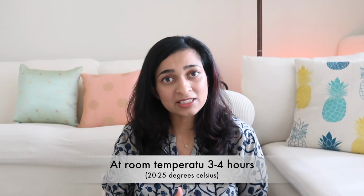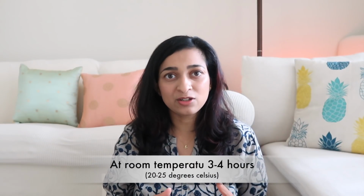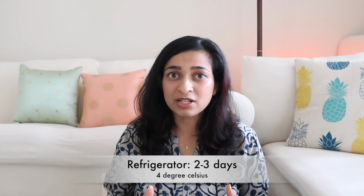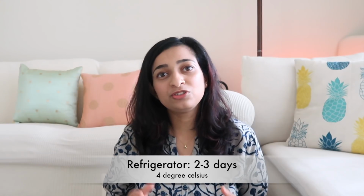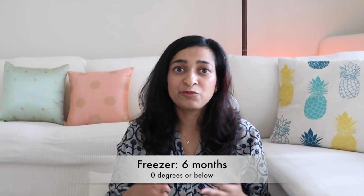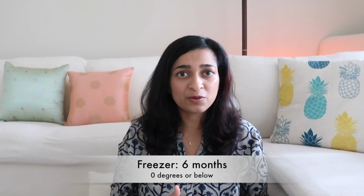So let's get started. The first thing I get asked very frequently is how long can you safely store breast milk? That depends on the temperature you leave it at. If it is at room temperature, breast milk will stay good for 3 to 4 hours. And if it is kept in the refrigerator, which is around 4 degrees Celsius, it will stay good for 2 to 3 days. And if you put it in the freezer, which is 0 degrees or below, it should stay good for about 6 months.